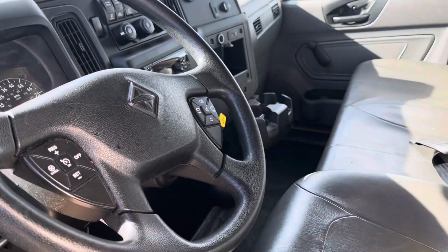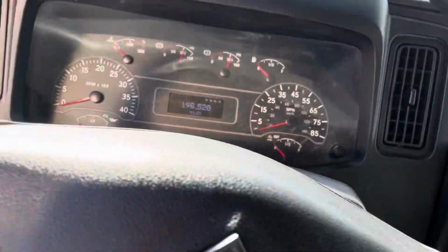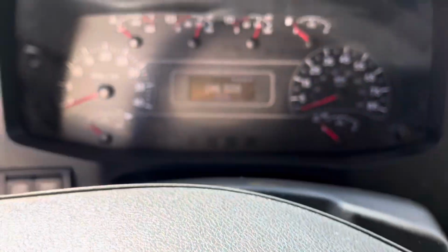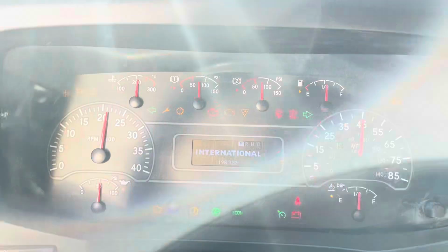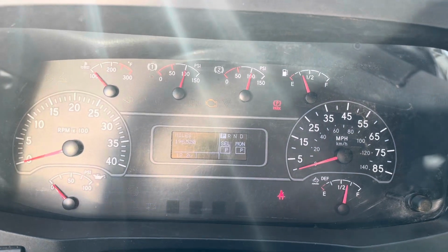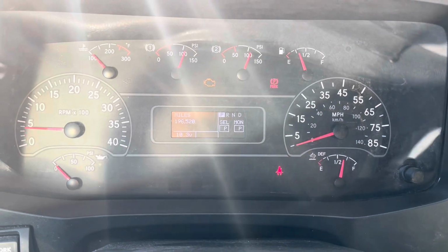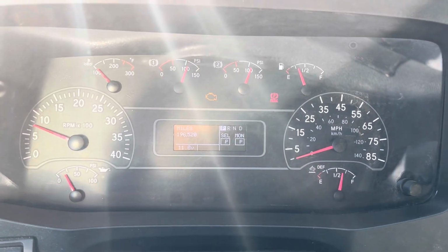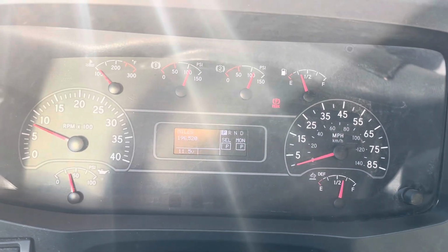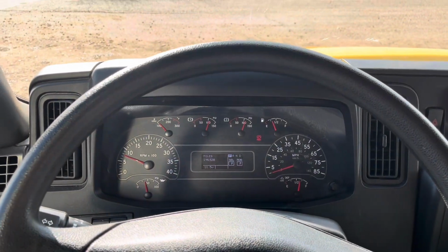All right, let's go ahead and hop on in. Start her up, and then we'll check out all the features. We'll let it do its little check. Clean startup, as you can see, no lights on the dashboard. Here's your 196,520 miles.